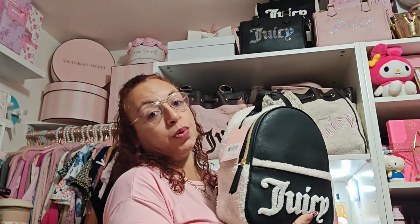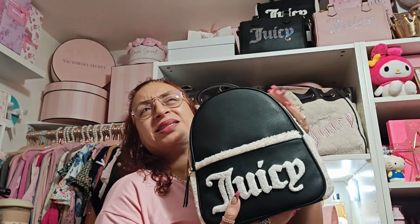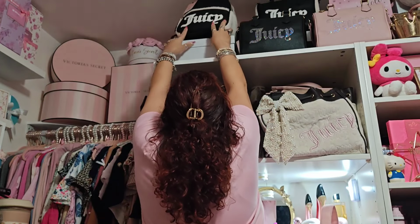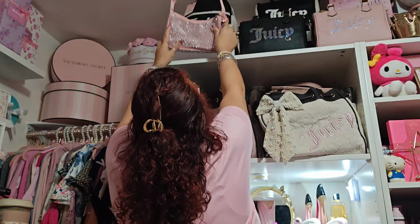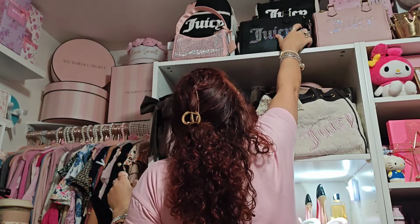I also have one of these listed brand new with tags on my Poshmark if one of you guys are interested. But yeah, is it the bag and not the backpack? I don't know. I think it's the backpack because I have the matching Speedy, which I don't think I'm going to reach, you guys. I tried to position that so that it says Juicy through the hoops. Yeah, I don't know.